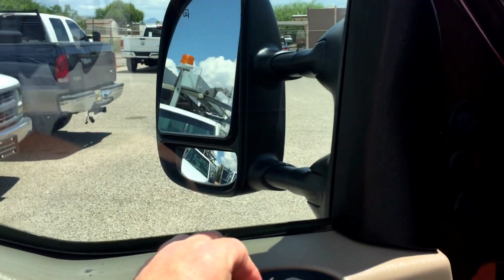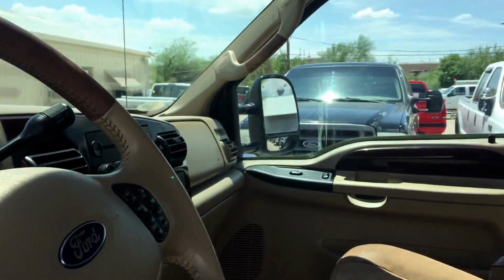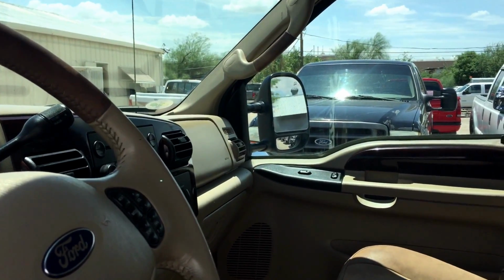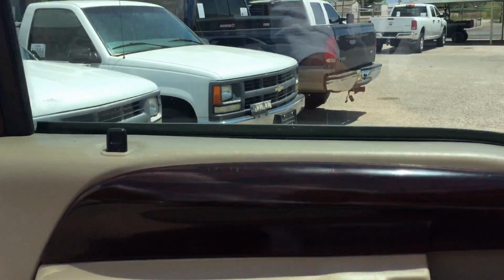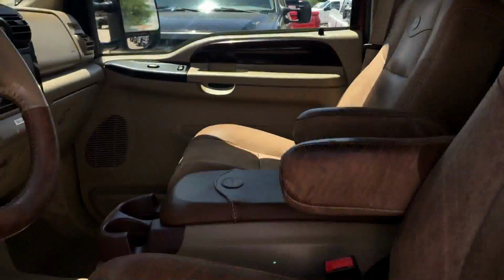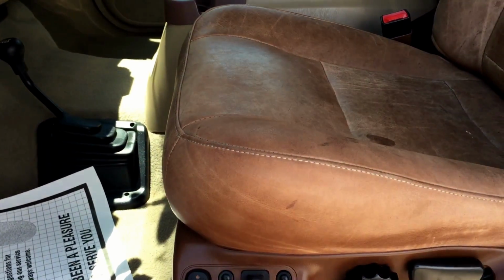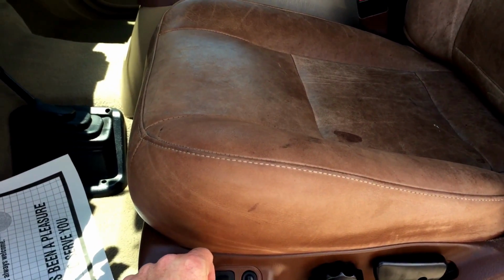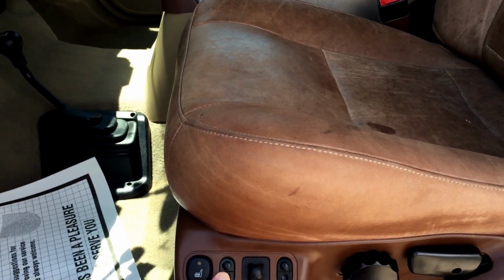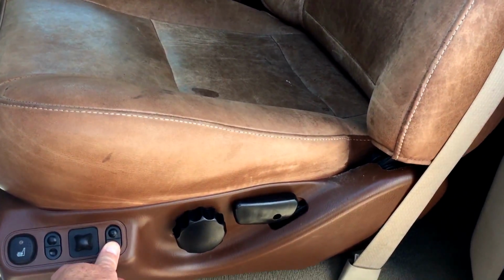Mirror out, in, down, up. Other side, out, in, up, down. Let's see. Door locks. There you go. Driver's seat forward and back. And let's see, that's all the way up already. Down and now up. Tilt up, tilt down. Seat back up and down. Perfect.